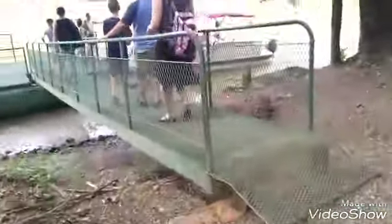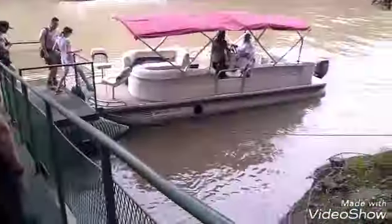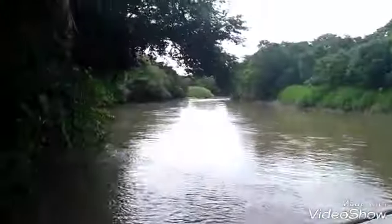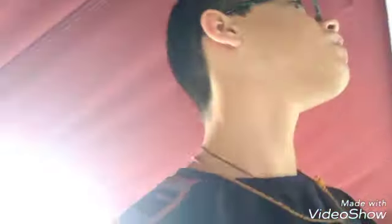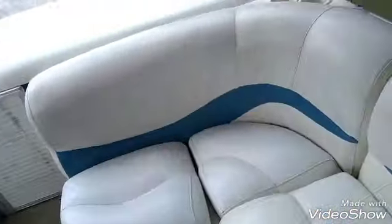Alright, you guys, here's our boat. Let's go get on this thing. This is a bit sketchy. We are now standing over the croc-infested river. No, not in the ground. You can see the water indoors. I want to sit back by the driver also.